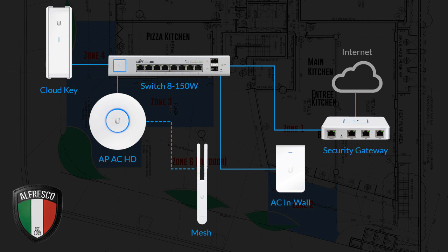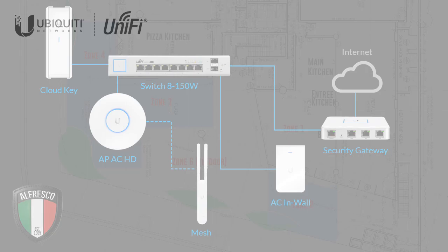So this is the bit where we're going to move on from slides and start looking at the browser as we set up the network in al fresco. So let's jump into it.